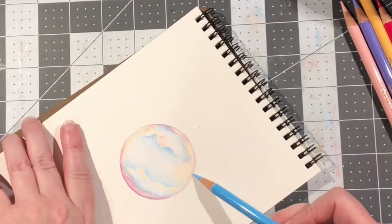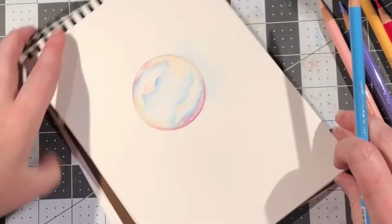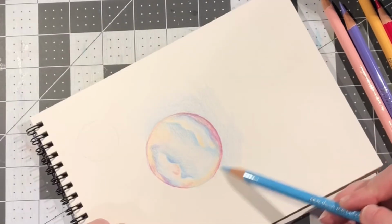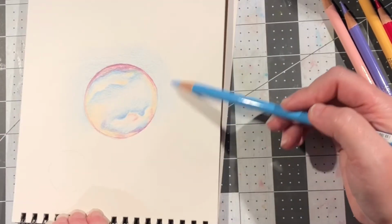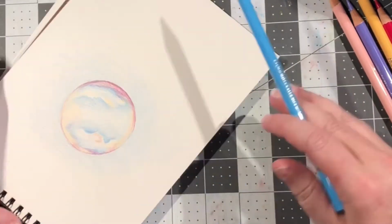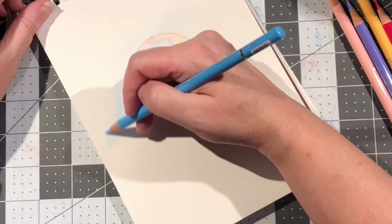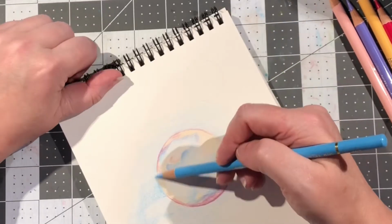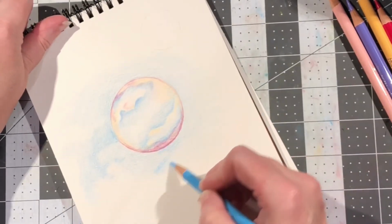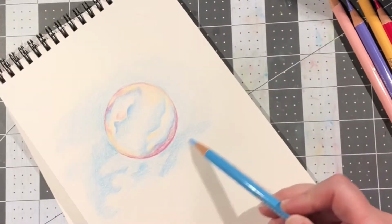I did wish that I had a white pencil. In order to blend out my pencils, I usually burnish using a white Prismacolor or a colorless blender from Prismacolor. And I really felt like it would have been nice to have a white pencil to be able to smooth these out without making it too dark. The pencil blender did work quite well. You have to be very sparing with how much you use. You can always add more. But yeah, I liked it.